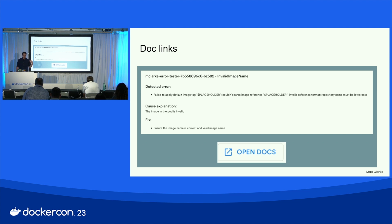And then a much simpler error where you can probably immediately tell what's gone wrong is an invalid image name, because we failed to pull the image $ placeholder, because it's not a valid image. And you can probably tell exactly what's gone wrong. We forgot to replace the placeholder. So we say what this means. Well, the image is not valid. And here are some links to what a valid image name looks like.